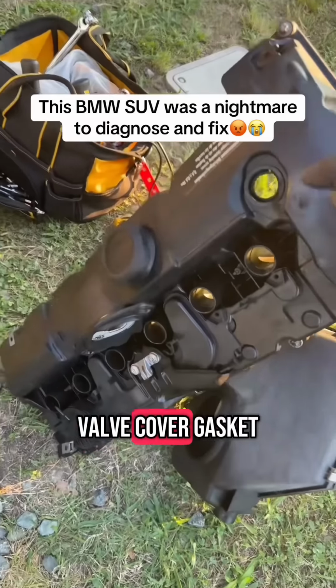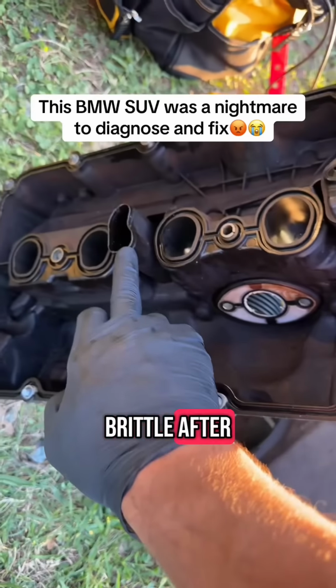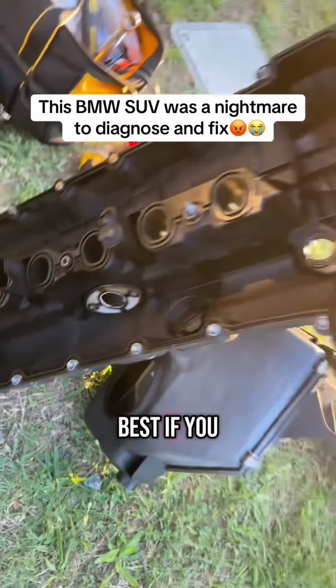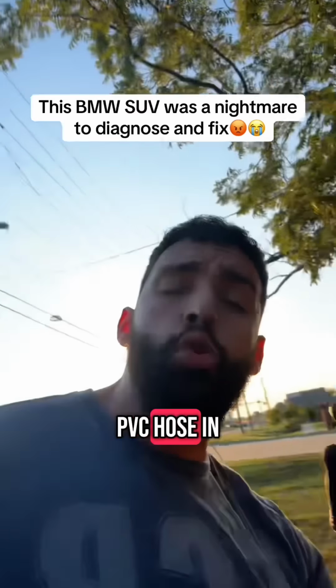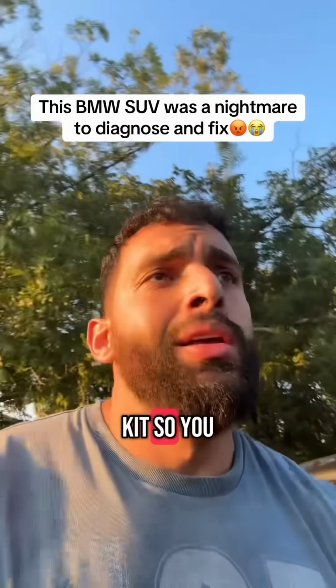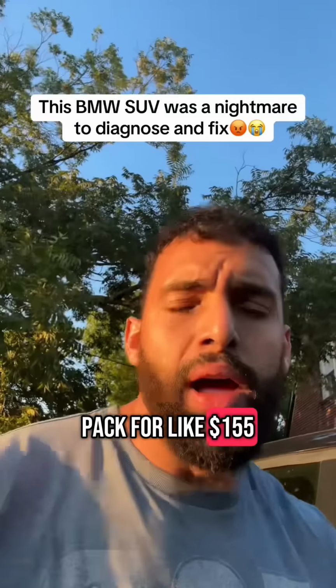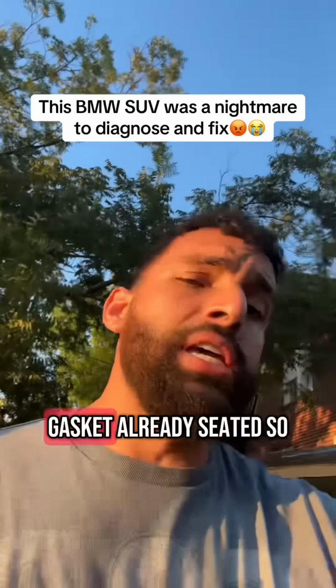Here's the old valve cover gasket and valve cover. A lot of these become brittle after some time, so they start peeling off and breaking off and whatnot. So it's really best if you just do the whole valve cover. I bought the whole valve cover with the gasket set and the PVC hose in the back. Bought the whole kit. You can get it on Amazon for like $95, but I bought it from Worldpac for like $155. Amazing deal, might as well do it. The new valve cover comes with the gasket already seated.